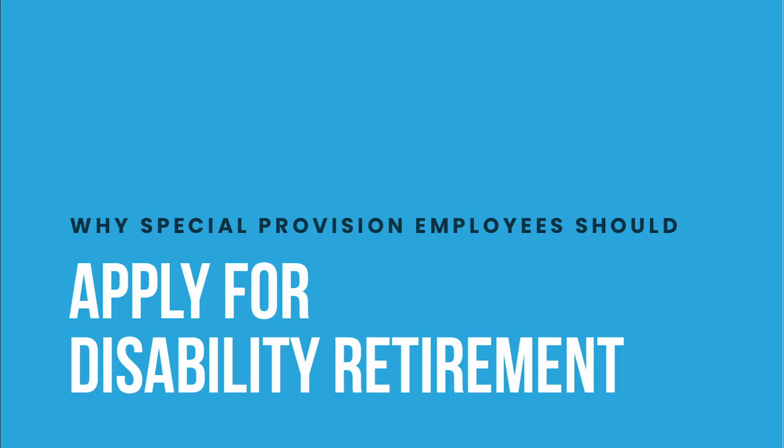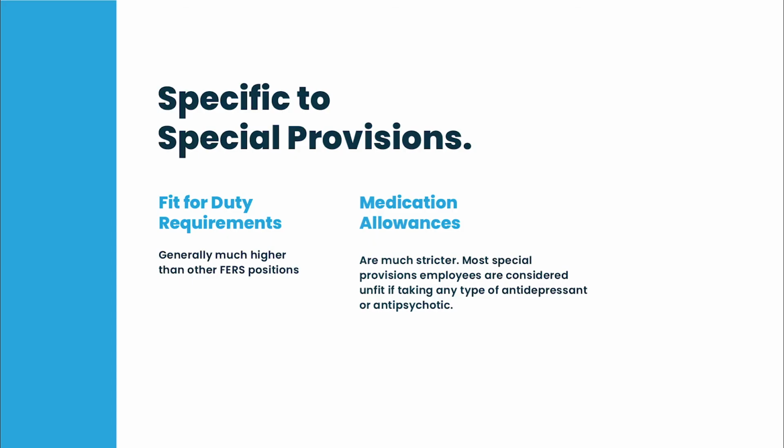Right. That is great. We're going to jump back a little bit, specifically to special provisions employees and why they should apply for a disability retirement if they have a medical condition, disease, or injury that prevents them from performing the specific duties of their position. Anna, can you give us just a little bit of info on those fit for duty requirements? Yeah, most special provisions employees are subject to fit for duty exams on an annual basis, and these exams measure their physical capability of performing their job. It can also measure their mental capability depending on the exam, but in the event that they fail a fit for duty, they're almost immediately proving that they're medically unable to perform the duties of their position. Right. And this is unique to special provisions. Not many regular FERS employees have fit for duty exams.